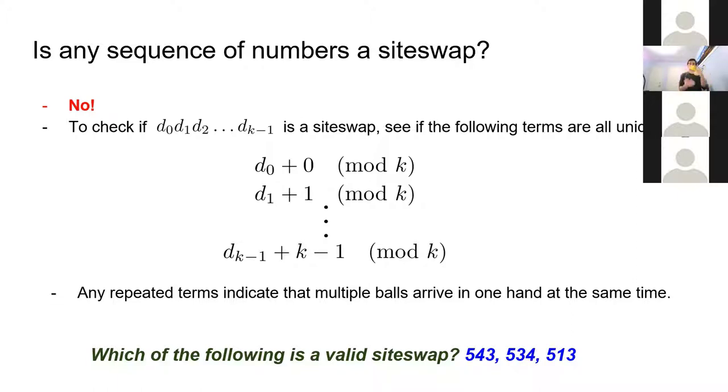It means we're getting something like this, where I make a 5 and a 4 at once, and then I'm supposed to catch them both at the same time in one hand. This is known by jugglers as a squeeze catch, and it's generally pretty difficult to do in a normal juggling pattern. And so for our definitions of site swaps, we want to avoid those. There are more complicated ways of defining site swap that allow for things like that. But for our purposes, we don't want things like this happening because it makes the juggling really difficult.